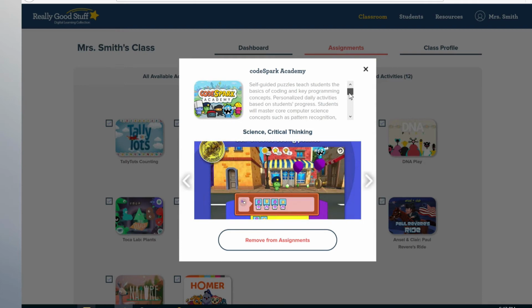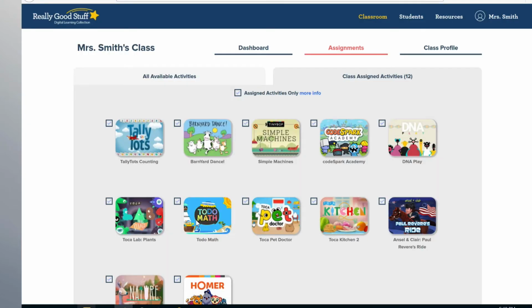There's a lot of information. We made sure and spent a lot of time developing a description so that our teachers wouldn't have to spend any time playing the app. They can just read through these descriptions. So nice. CodeSpark Academy is a great app. We all love Toto Math.